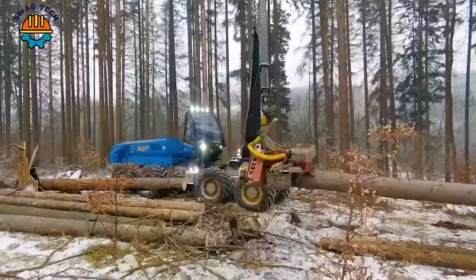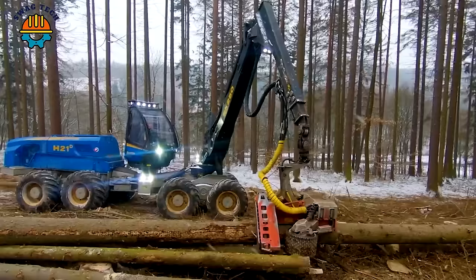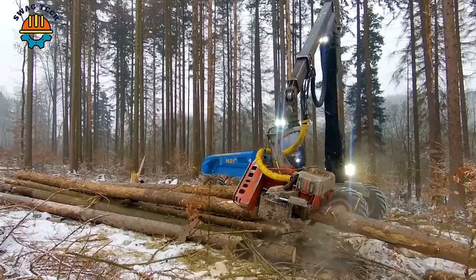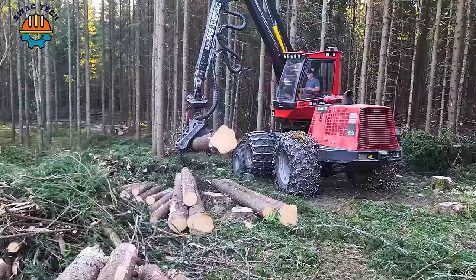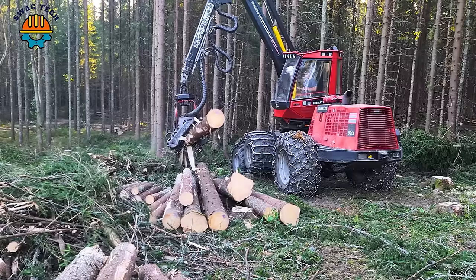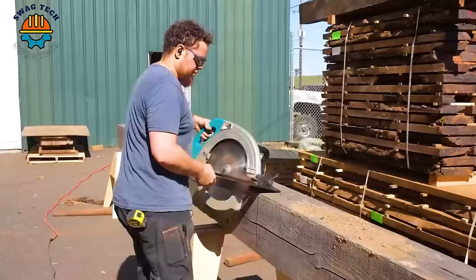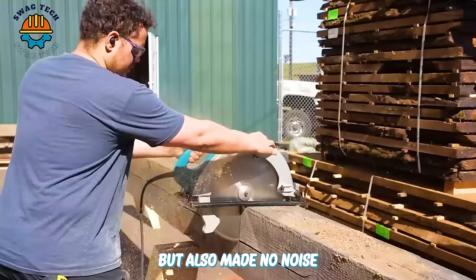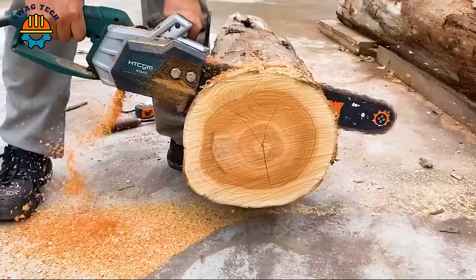Similarly, Rottne 21D is also a wood saw with high capacity and high efficiency. It can process many tons of wood per hour. I was amazed because this wood saw was not only sharp but also made no noise. Workers can work in silence for 3 hours. Not only large saws, but handheld saws are still a popular tool over time.